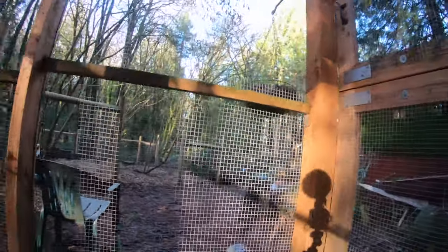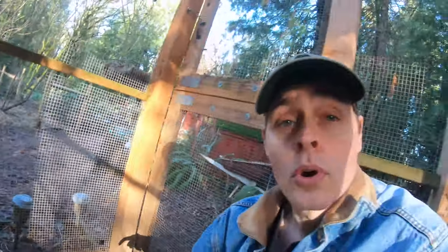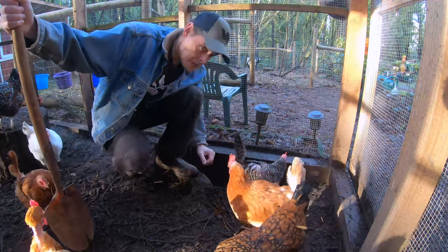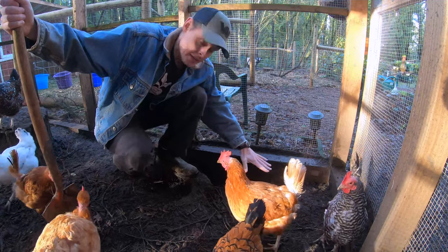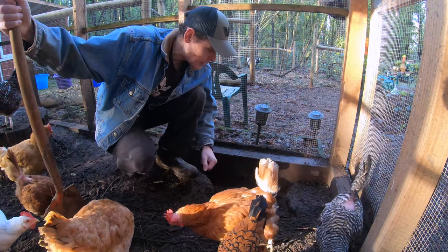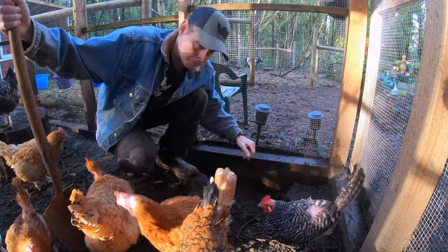Actually, now that they've done their work, you can see how when I built this chicken run, I buried large timber planks well below ground as a deterrent to predators. At this point, it's making it harder for me to walk in and out of this door, so I'm just going to fill it in.